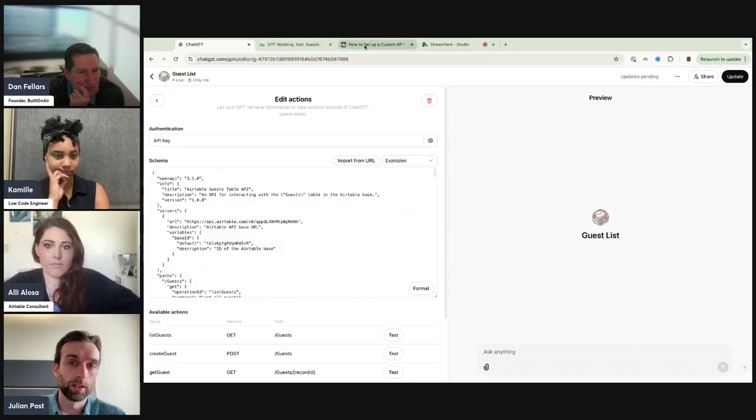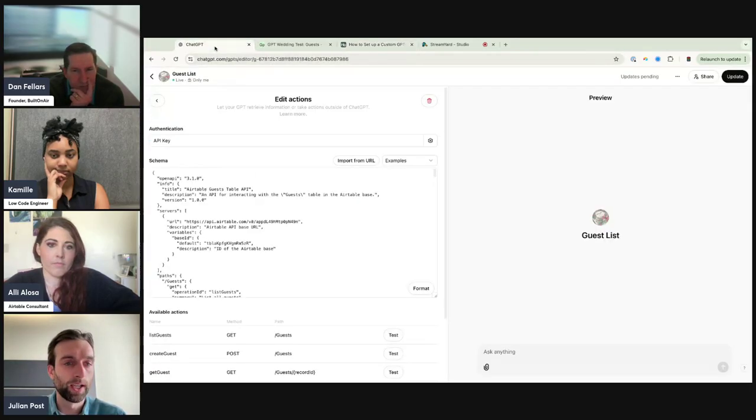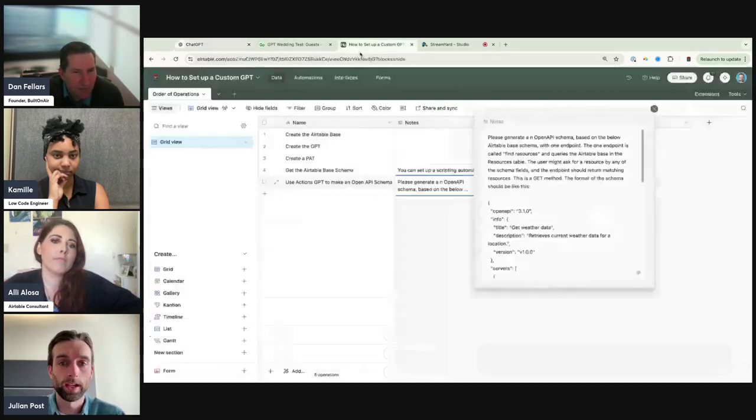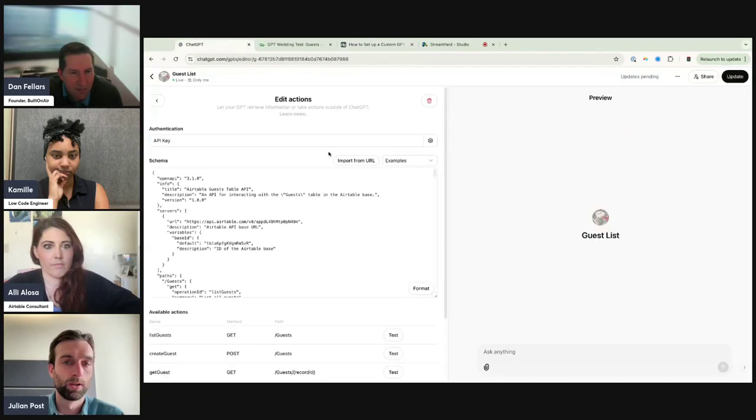The prompt that I used to create the schema was specifically using a GPT called Actions GPT, which they provide you as a way to create these schemas. It's saying, please generate an OpenAPI schema based on the below example here. And that example comes from these examples here. It's this one.